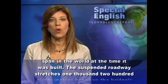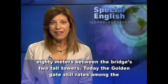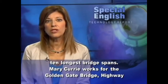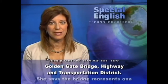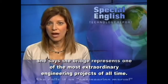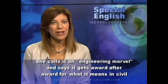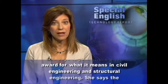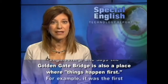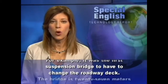The suspended roadway stretches 1,280 meters between the bridge's 2 tall towers. Today, the Golden Gate still rates among the 10 longest bridge spans. Mary Curry works for the Golden Gate Bridge, Highway, and Transportation District. She says the bridge represents one of the most extraordinary engineering projects of all time. She calls it an engineering marvel and says it gets award after award for what it means in civil engineering and structural engineering. She says the Golden Gate Bridge is also a place where things happen first. For example, it was the first suspension bridge to have to change the roadway deck.